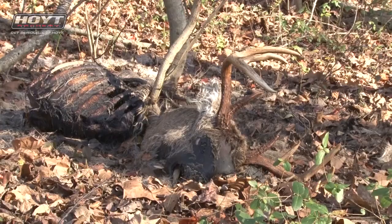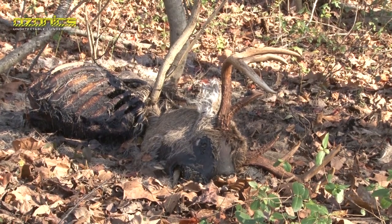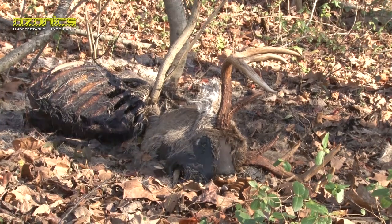about 60 yards off the road, and I found one of our deer. One of the deer we didn't get a lot of pictures of, and we're really not sure which one he is, but it's a nice big 10 point. Looks like he'd been hit by a car.